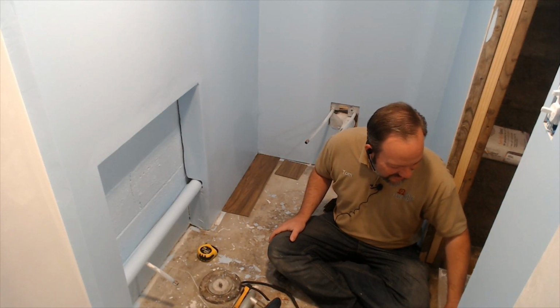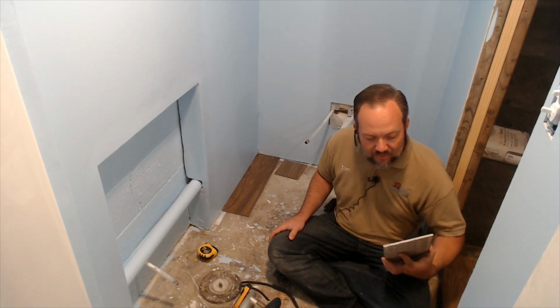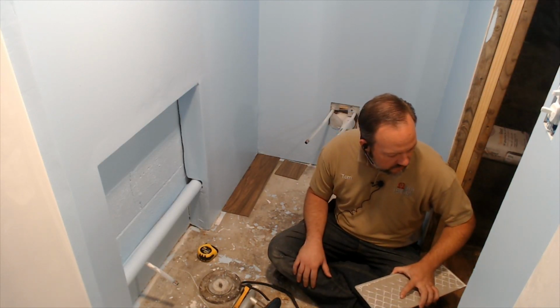Hey, you're in a construction zone. I'm sorry. It broke halfway through, though. That's something I got to figure out how to deal with. I probably need to build supports as I cut them.